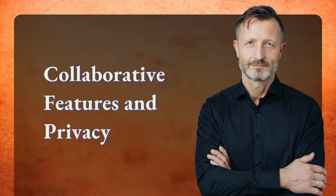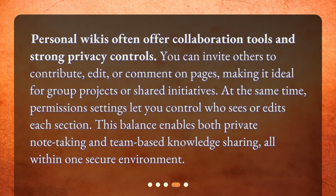Collaborative features and privacy. Personal wikis often offer collaboration tools and strong privacy controls. You can invite others to contribute, edit, or comment on pages, making it ideal for group projects or shared initiatives. At the same time, permissions settings let you control who sees or edits each section. This balance enables both private note-taking and team-based knowledge sharing, all within one secure environment.